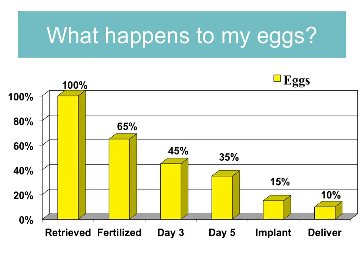This next slide presents a concept that is critical for you to understand: the question of what happens to your eggs throughout the IVF process. Unfortunately, as you can see here, there is a drop-off at every step of the process. Not every follicle we see on ultrasound will contain an egg. Not all eggs that we retrieve are mature or will fertilize normally. Of those that do fertilize normally, not all of them will develop into embryos that we can transfer. And of course, not all of the embryos we transfer will necessarily result in pregnancy.